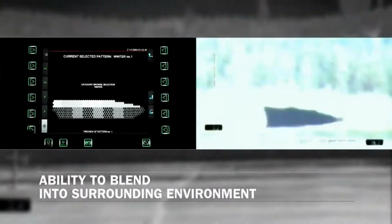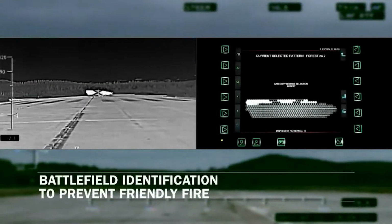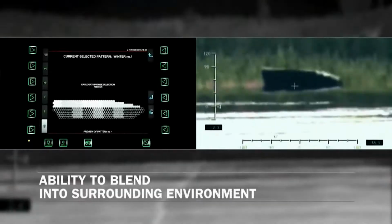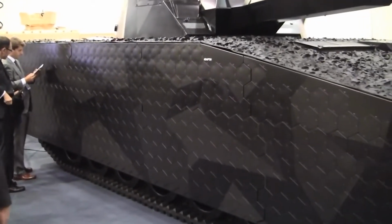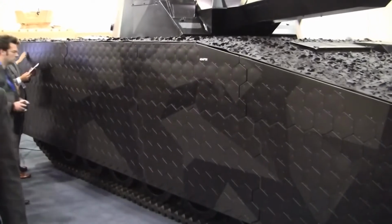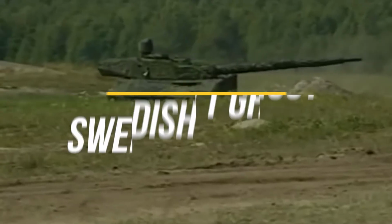The Adaptiv Camouflage is made up of a honeycomb-like system that can be installed in modules on any vehicle or heated or cooled as necessary to match the surrounding environment. Blend into an environment, any type of environment, at any time of the day, and can also provide you to this guy. Swedish T Ghost.